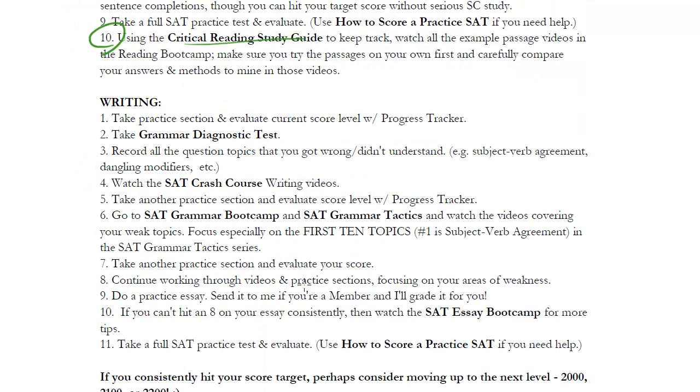For the writing, take the diagnostic test to get an idea of where you are, and use the crash course to figure out what you need to improve on and give you that basic underlying aspect, and then use the boot camp and the tactics series to fill in the holes that you might have just uncovered when you took the diagnostic test. Again, focusing especially on the first top 10 topics, and then if you need to, continue working through the videos and supplement. But again, focus on those top 10 because that should be enough to get you where you need to go.